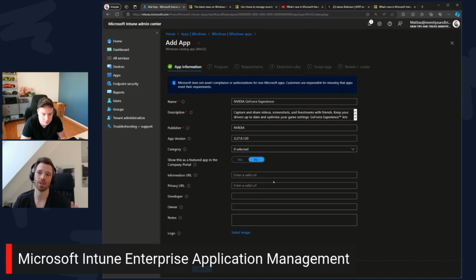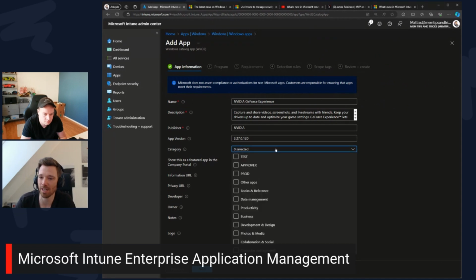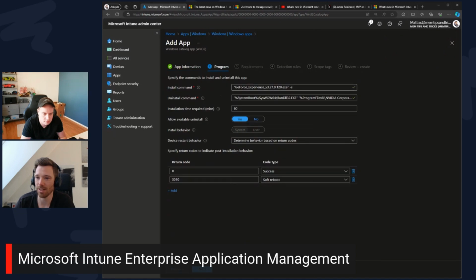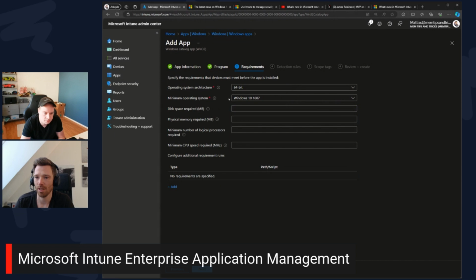And then what you're going to see here is almost the Win32 import experience. You can add categories to your app. You need to select the logo. And once that's done, you can click next, and then you would be able to see the install command, uninstall command. I can even set whatever you can on Win32 apps. You see here, it's not just the normal return codes. It's been minimized to only 2 here. Yep. Still supporting Windows 10 1607, which is out of support.